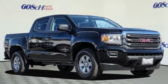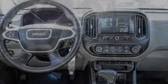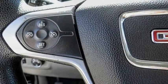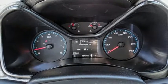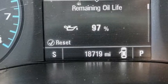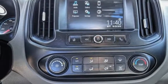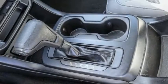You are going to love the 2017 Canyon. With one of the most powerful standard four-cylinder engines in the class, the Canyon lets you enjoy 18 city, 25 highway EPA estimated MPG, and is engineered to absorb the bumps, handle the curves, supply superb traction, and provide seating for five. This vehicle has less than 20,000 miles.